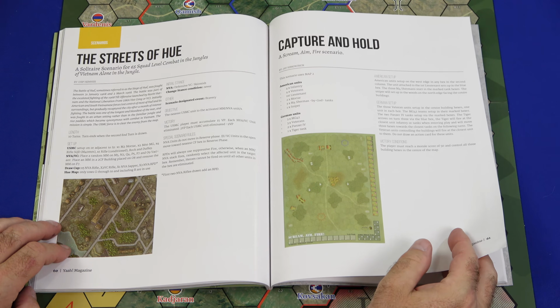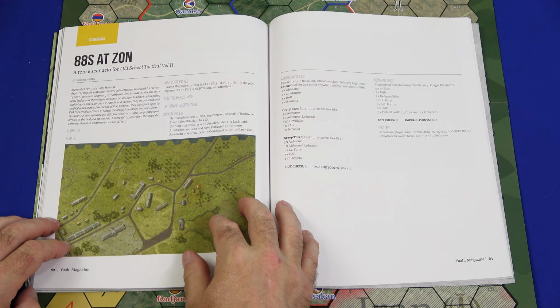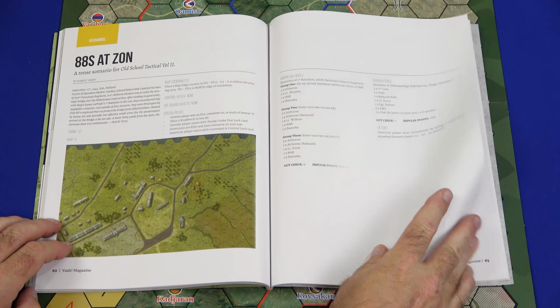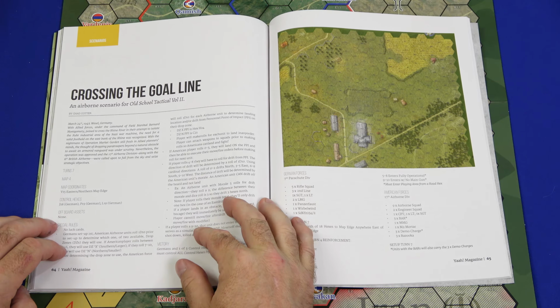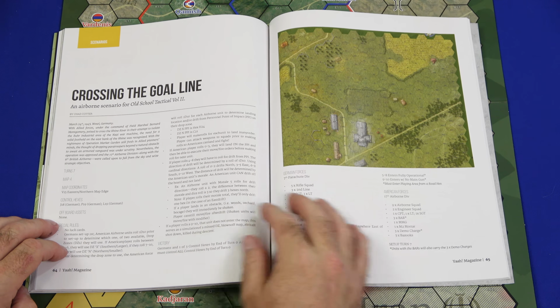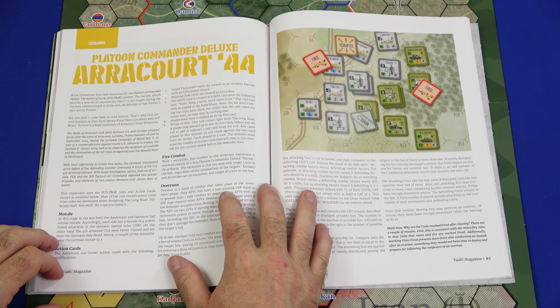Capture and Hold, a Scream Aim Fire scenario designed by J. Kirkpatrick. Then 88's at Zon, a tense scenario for Old School Tactical Volume 2, designed by Robert Very. Crossing the Goal Line, an airborne scenario for Old School Tactical Volume 2. That's designed by Chad Cotter. Then we get to Platoon Commander Deluxe Aracourt 44.